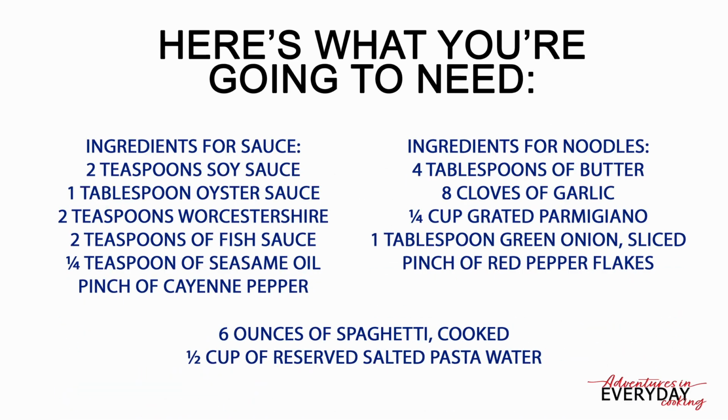For the secret sauce, here's what you're gonna need. 4 tablespoons of soy sauce, 2 tablespoons of oyster sauce, 4 teaspoons of Worcestershire sauce, 4 teaspoons of fish sauce, half a teaspoon of sesame oil, and 2 pinches of cayenne pepper. You're also going to need half of a cup of butter, 16 cloves of minced garlic, half of a cup of Parmigiano Reggiano cheese, 2 tablespoons of chopped green onions, and a couple pinches of red pepper flakes.